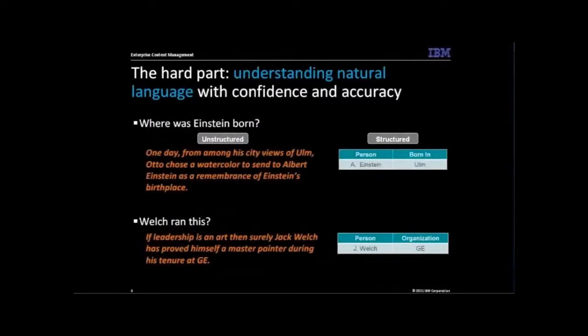If the world were made up of structured databases that contained every answer to every question, it'd be really easy, and we wouldn't be tackling this challenge. If we wanted to find out where Einstein was born, as an example, it'd be very easy to query our database and know that he was born in Ulm, or that Jack Welch was the CEO of a company called GE, General Electric.